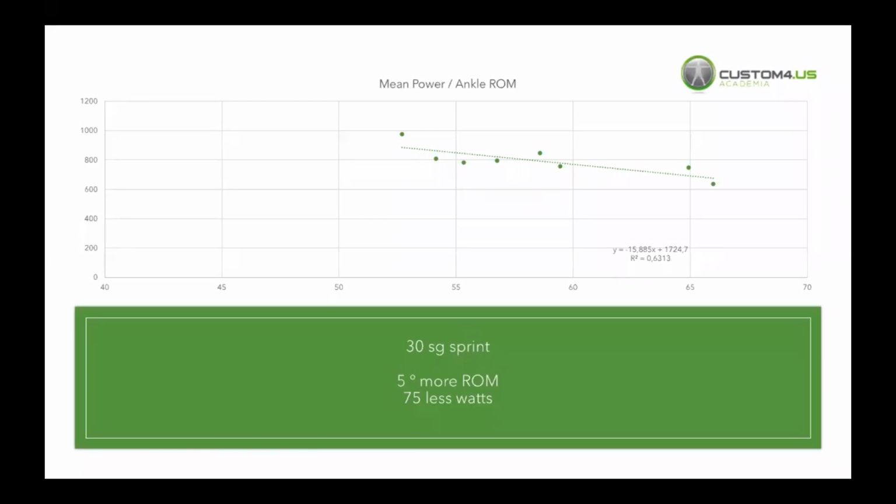So it looks like the Q1 range of motion is related with the power output in the acceleration, and it seems that during the full test, power is very related with the range of motion of the full ankle movement.